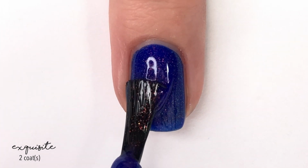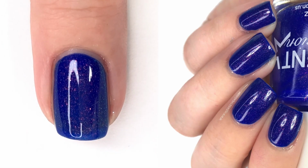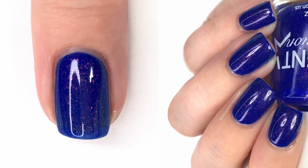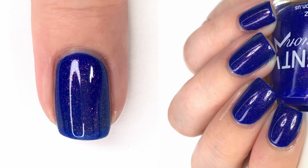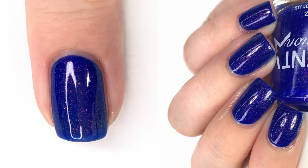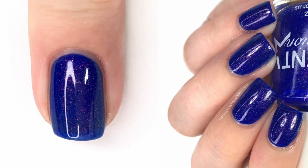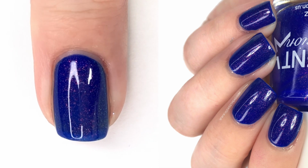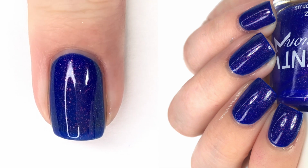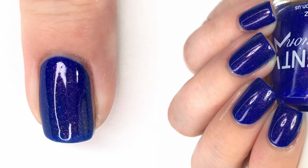And like I said, this kind of at first looks like it would be a very shocking cobalt blue, very bright and bold, but it's not as bright as you would expect. It's actually very wearable, and I absolutely love it. I mean, I love it either way because I love a bright cobalt blue, but this is really just a beautiful cobalt blue that could be worn for any occasion. It's not too crazy on the nails, and it has a lovely shimmer shift.